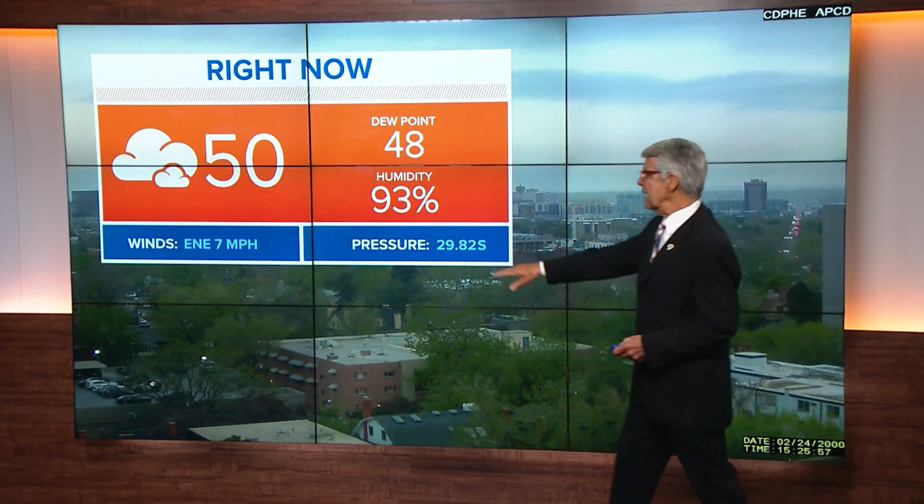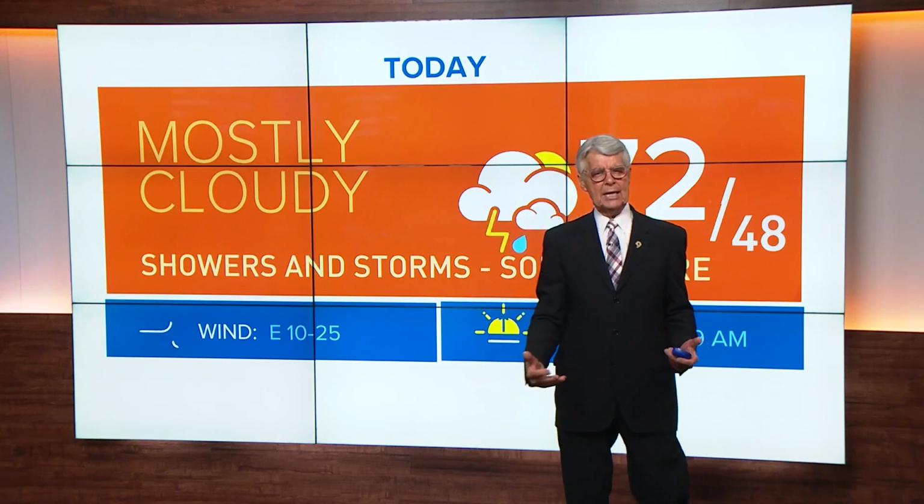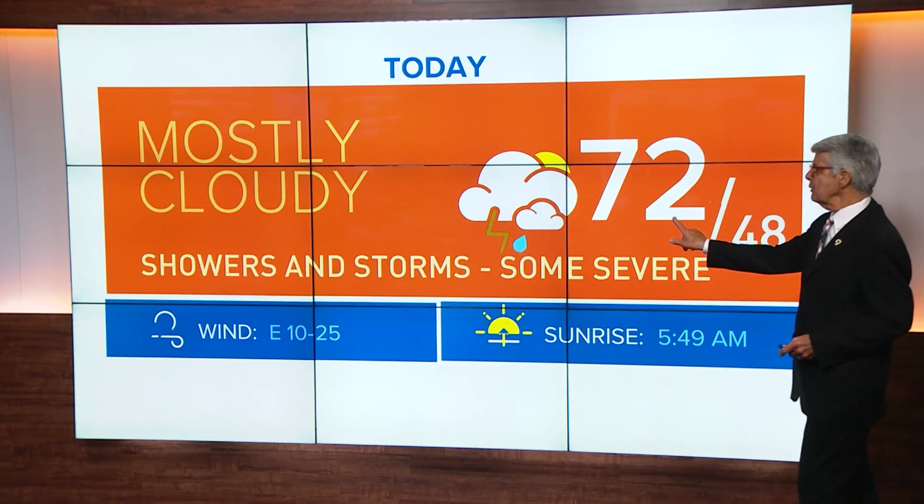That will continue, but the storms will be back later on. Why? Got a lot of moisture in the air. 93% humidity. We're at 50 degrees right now. Little afternoon heating instability. That'll get us going. So we'll see some showers and thunderstorms. Some severe once again with a high of 72.